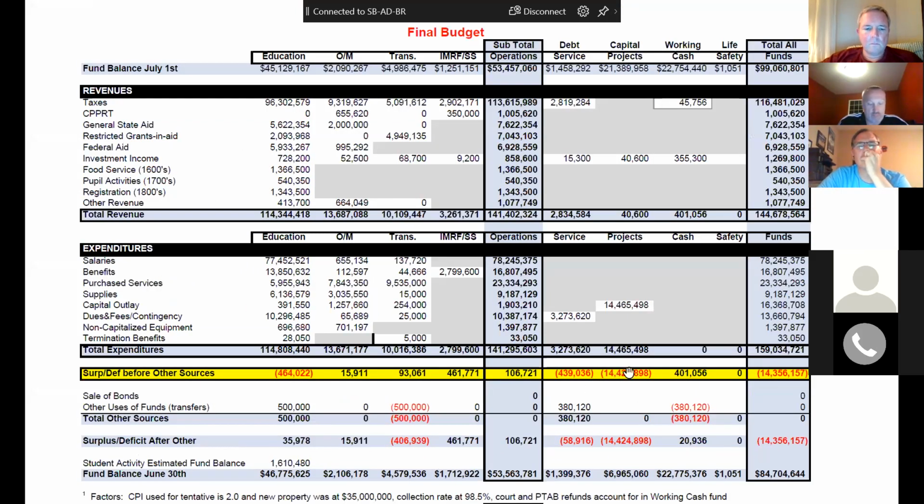As you could see in our financials, salaries to date are lower than they were last year. Benefits to date are lower than they were last year, and we're seeing that this was not as hard a job of balancing this budget as we had anticipated.